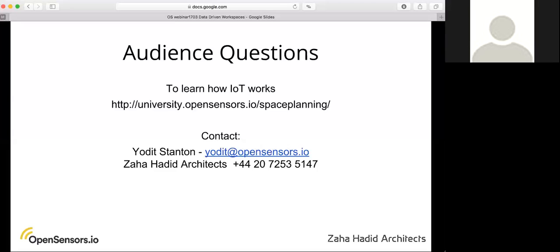All of these are anonymous sensors. They're doing very simple things like counting or understanding presence. So I think those are the starting points.